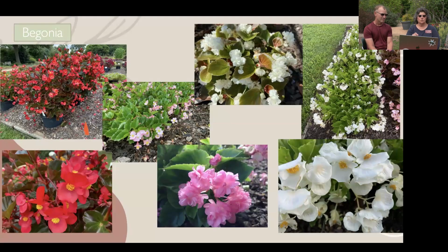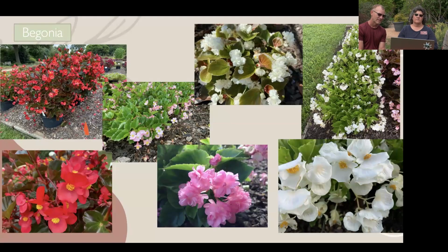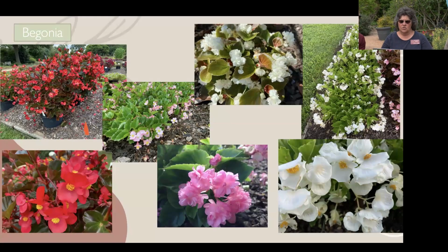Something to notice in this slide, though, is that with begonias you can have single and double flowers. You'll notice in the upper middle, the white flower there is a double white, and then there is a double pink below that.